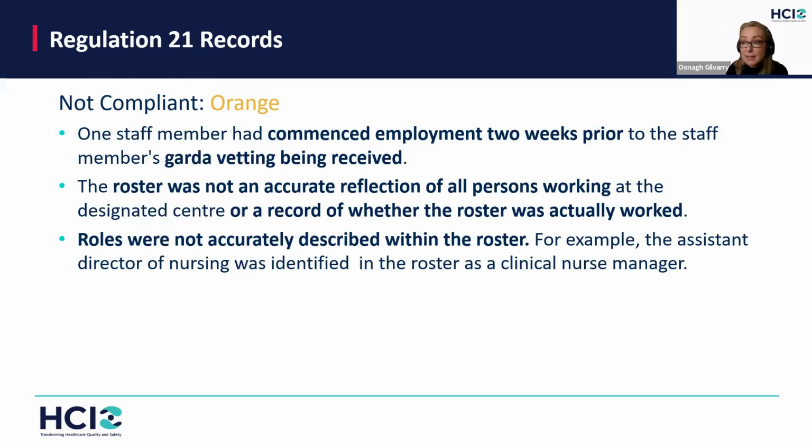One staff member had commenced employment 2 weeks prior to the vetting being received. And again, we see this every single time that we do one of these reviews, with the demands, I suppose, for staff, and that is the risk of staff members actively providing care and support without their Garda vetting being in place. Rosters came under a certain amount of focus also.